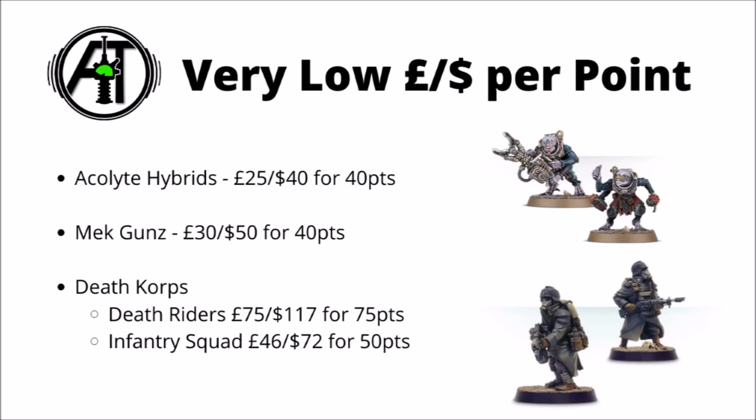Another example that I've often gone back to are Ork mek guns. They cost £30 for the mek gun and some Gretchin crew, and if you field the cheapest variant, the Smasha Gun, then it'll cost you just 40 points. Again, it is a unit that you might want lots of multiples of, so it could get very expensive very quickly.